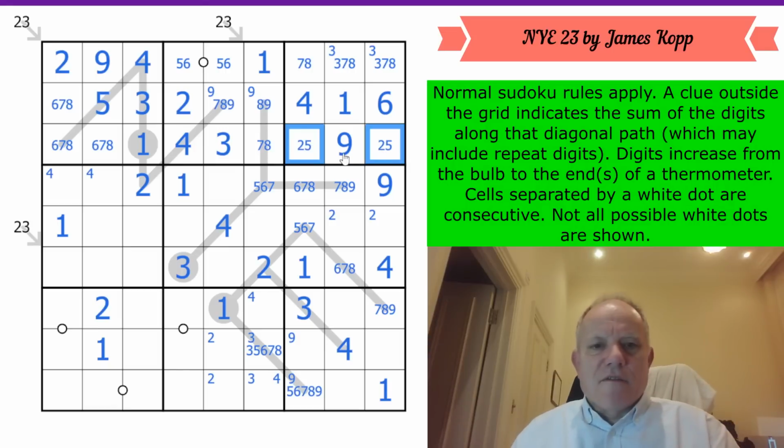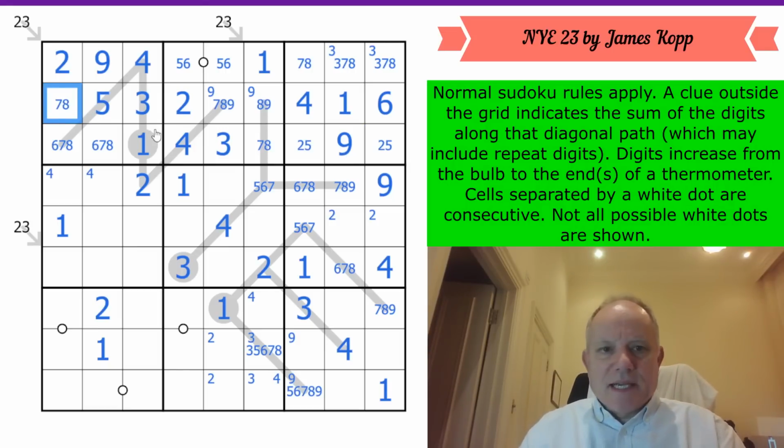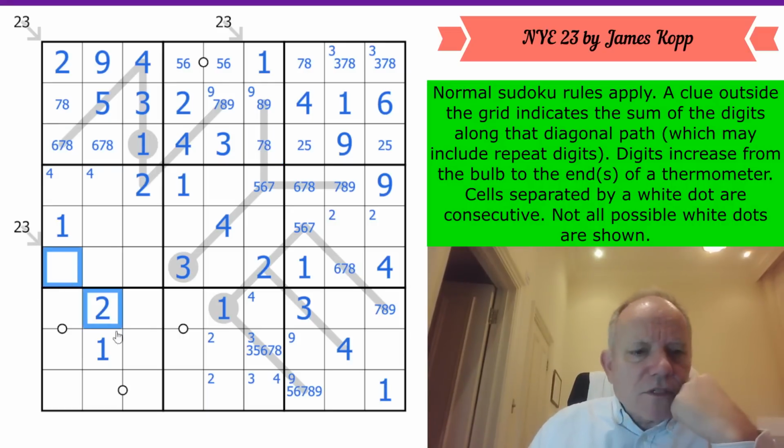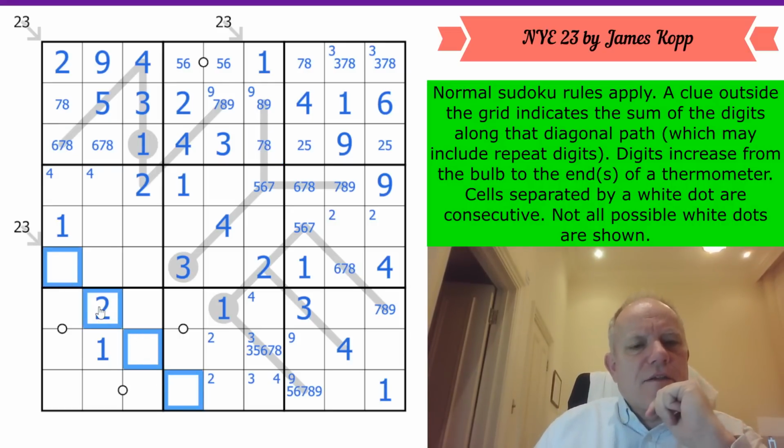This is a very clever puzzle. I really like the way this works. That can't be 6 now. 7, 8, 9 triple and a 6, 7, 8 triple in that row. Okay. This 23's now got a 2 on it that I hadn't noticed.